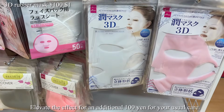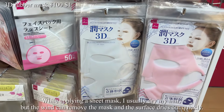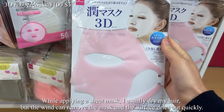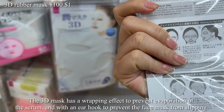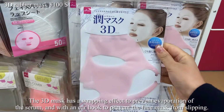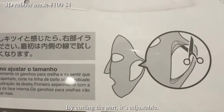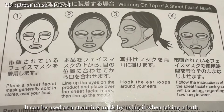Elevate the effect for an additional 100 yen on your usual care. While applying a sheet mask, I usually dry my hair, but the wind can remove the mask and the surface dries out quickly. The 3D mask has a wrapping effect to prevent evaporation of the serum, and with the ear hook it prevents the face mask from slipping. By cutting this part, it's adjustable. It can be used as a steaming mask by using it when taking a bath.